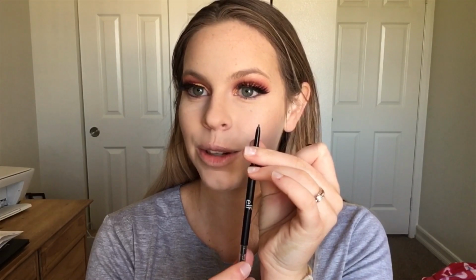Trying out a new product. It's the new e.l.f. Ultra Precise Eyebrow Pencil. I love their normal pencils, but I was so excited when I saw this, and it really is super precise. Alright, brows are done. I used that brow pencil and I just put on some Essence eyebrow gel on top.